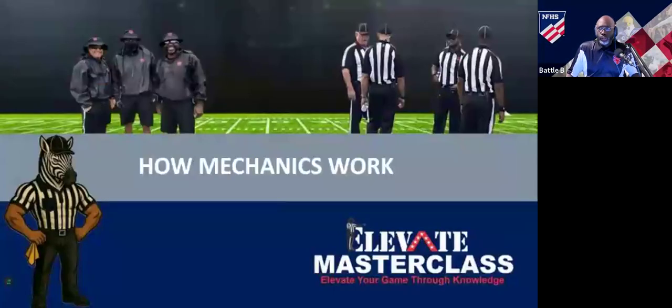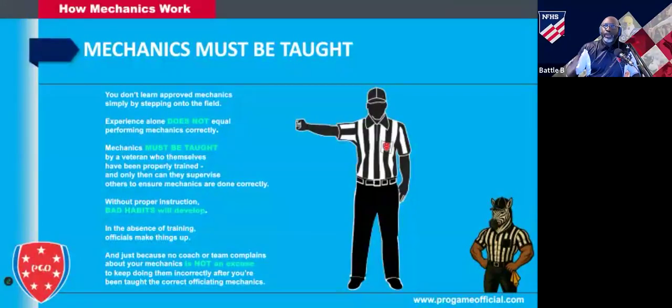All right, so how do mechanics work? You don't learn approved mechanics simply by stepping on the field. Experience alone does not equal performing mechanics correctly. I don't care if you've been officiating for 10 years, 20 years, it does not mean that what you've been doing is correct. Mechanics must be taught by veterans who themselves have been properly trained, and only then can they supervise others to ensure mechanics are done correctly. Without proper instruction, bad habits will develop.